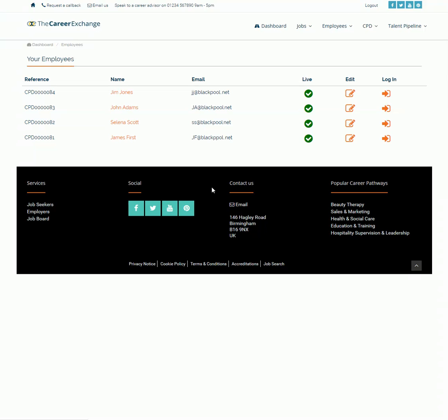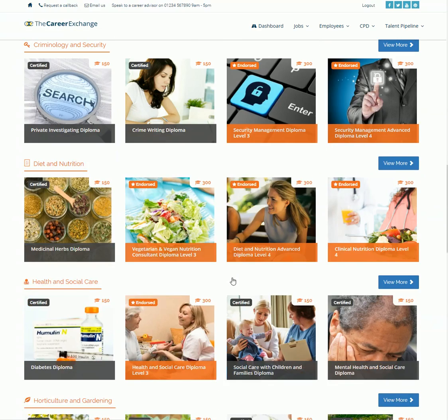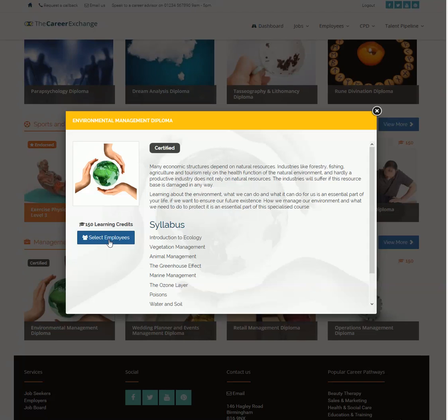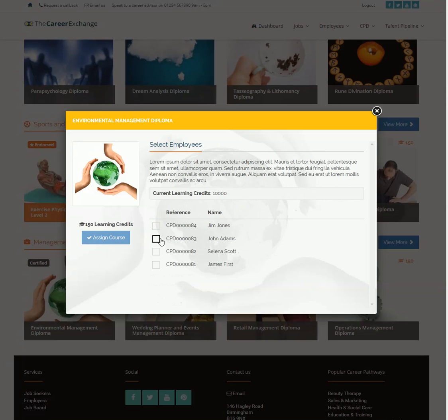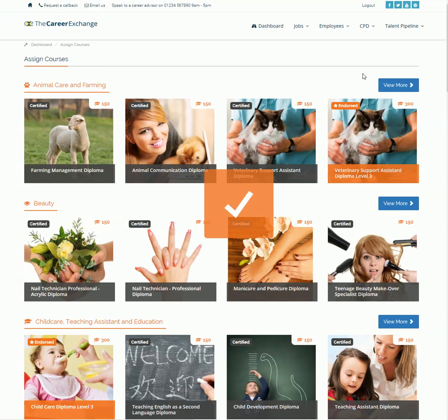So let's assign a particular course to an individual. Say we have an individual that needs to brush up on skills on a particular aspect of their personal development. We can go into this section of the site, we can select, in this case let's select a business management course, environmental management diploma. We select the course, we select the employees. In this case we're going to assign the course to James first, and it's as easy as that. Job done.